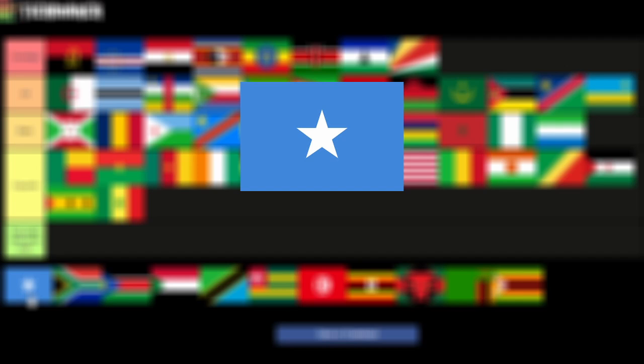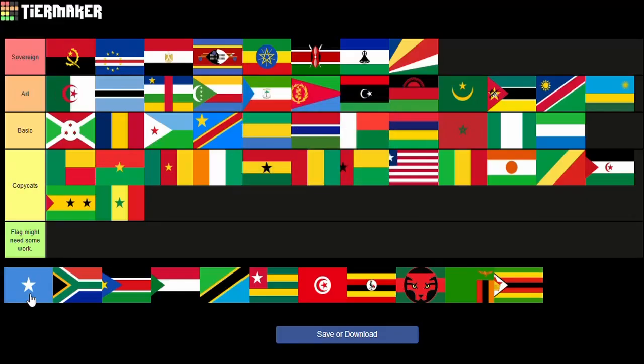However, now it has taken a more national identity for Somalia only, and now officially denotes the sky as well as the Gulf of Aden, Gardafoui Channel, and the Somali Sea, which flank the country. As far as ranking goes, this simplistic design earns its place in the basic tier.